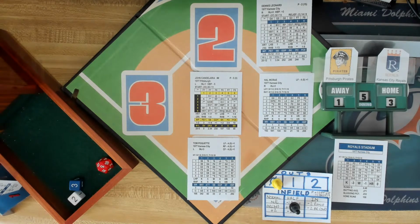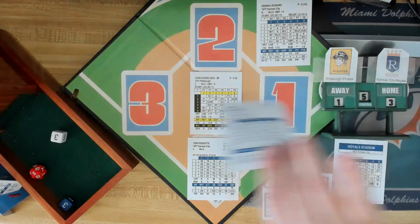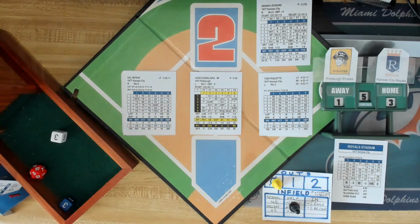Candelaria pitches 3-2. That's another range play. Poquette 1-2. Single to right field. The ball is hit to Parker. His range is a 5, and he won't get there. He hits it out of Parker's range, and it just goes for a single to right. McRae's base running rating is a 3. Becomes a 5 on a single to right to get to third. Parker -2 from an arm. So a 1-3, McRae will make it to third base, and he does. McRae speeds around second, gets to third. He will be safe, and the Royals are in business.